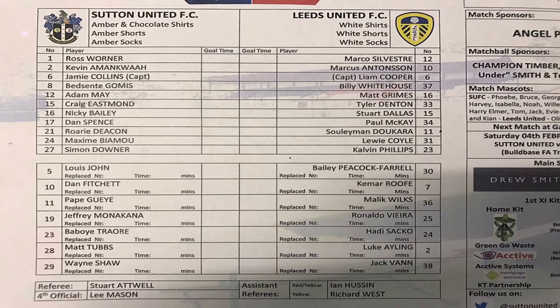Dukara. This is where Leeds are going to come up. No. Phillips with Deacon bearing down on him. Warner.